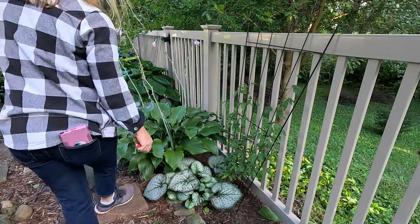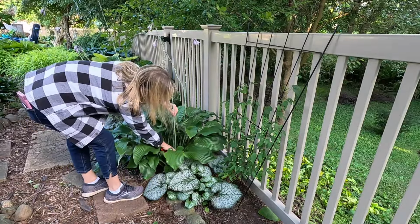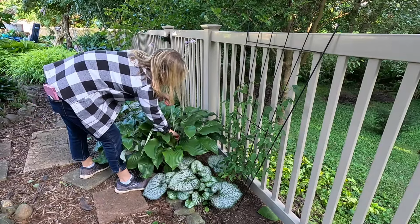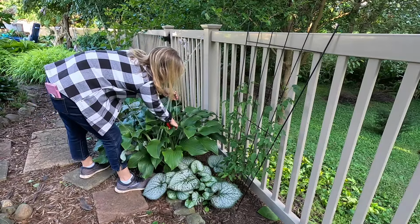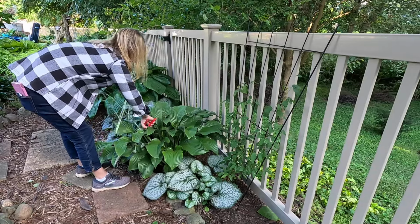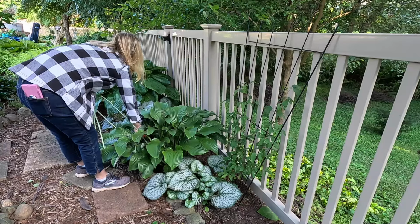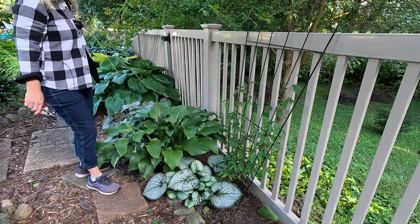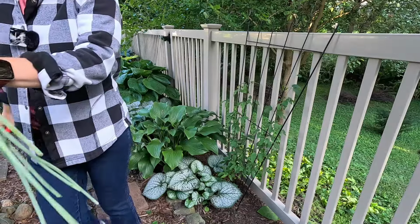Over here we have the Crosa Regal that has bloomed, and very, very tall bloom stalks on this one. All I'm going to do is take these and I'll put these into the same pile with the others that I just clipped. That way we'll have one nice pile. There we go. That looks so much better already.